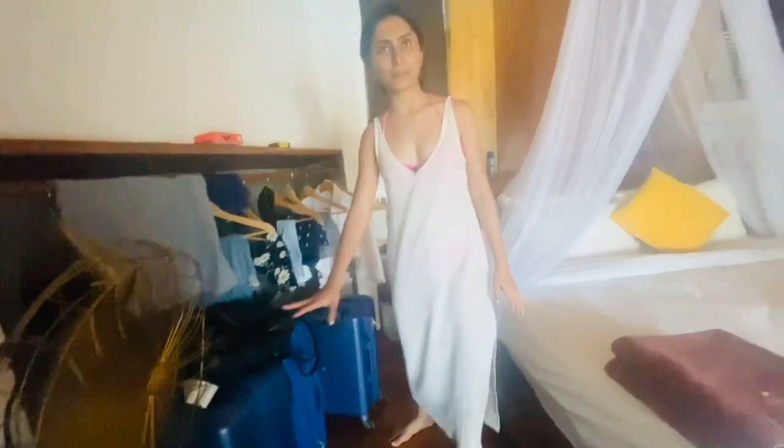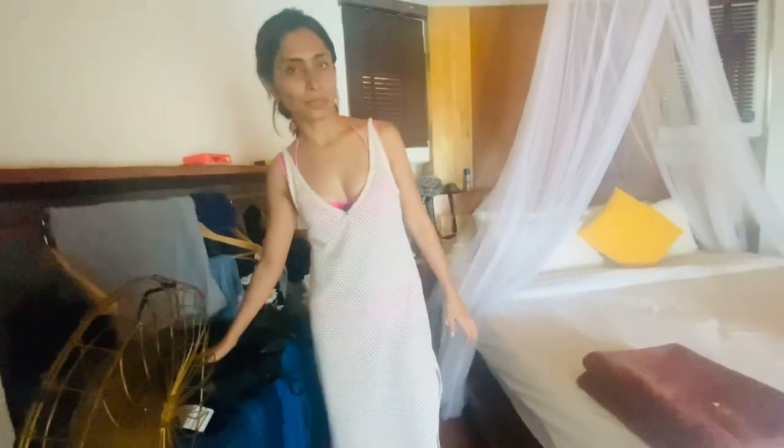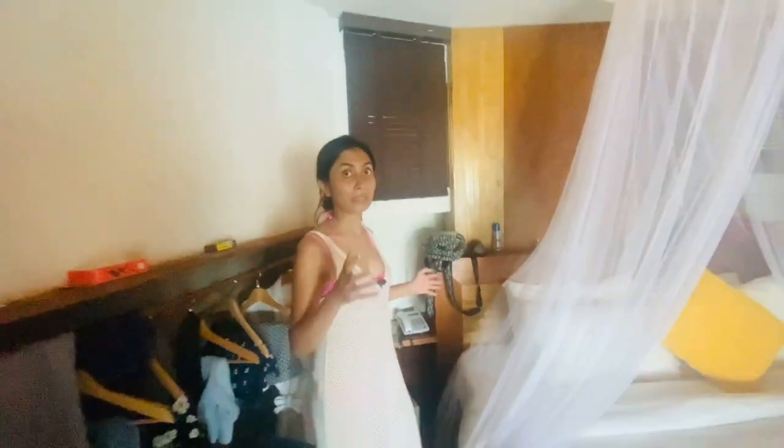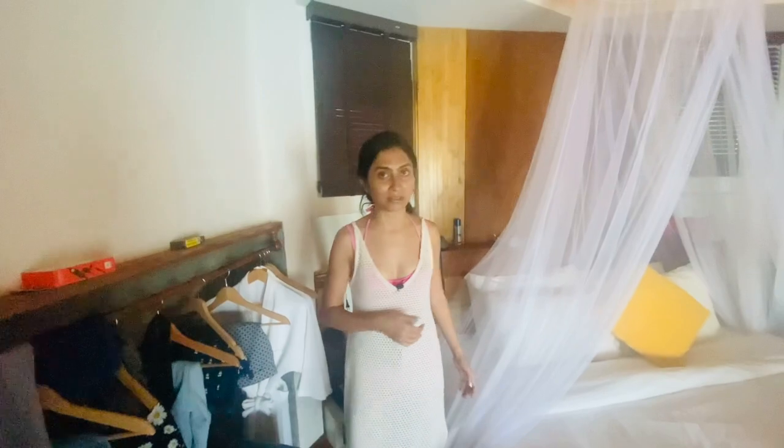There's a suitcase space, not really a space but you can keep the suitcase there. They have given a good lamp and a small locker. You get a telephone with all the room numbers written here, so you can actually call other cottages also if you have friends here. Not so many rooms are there, that's why you are getting all the numbers here.